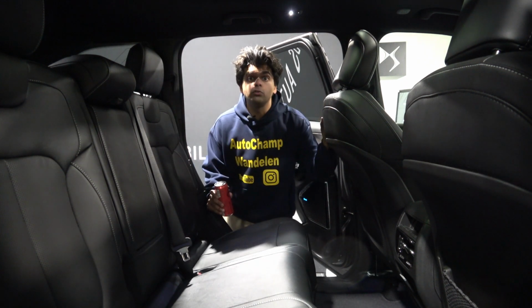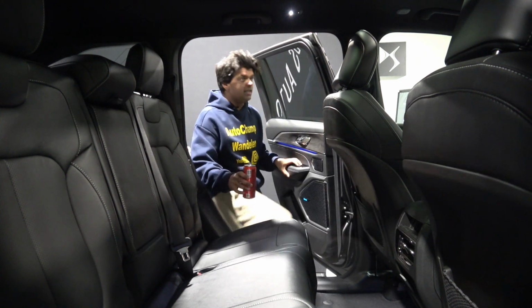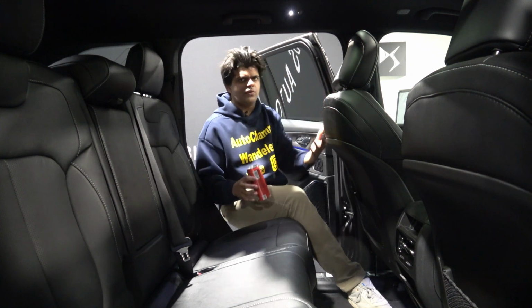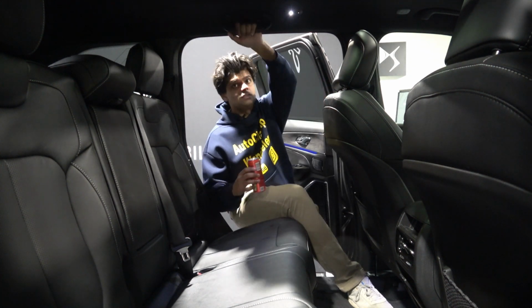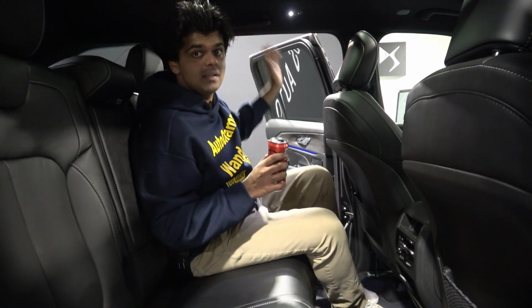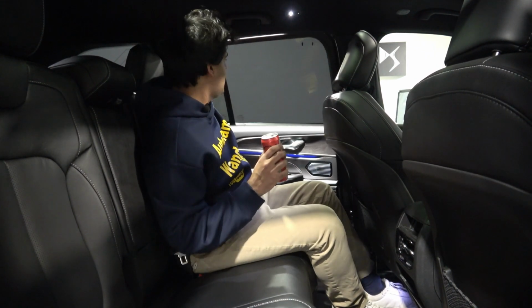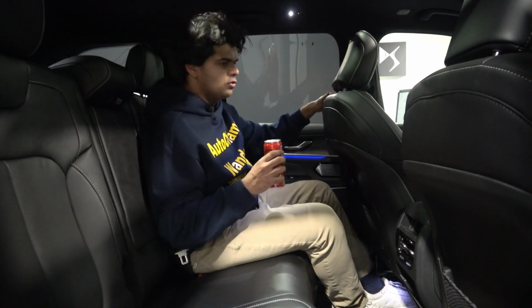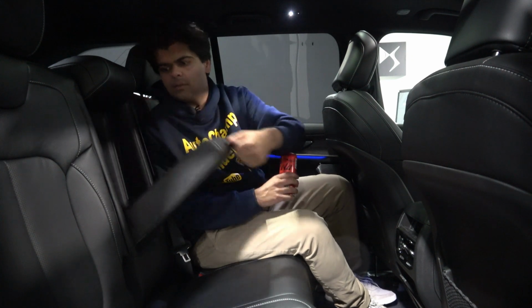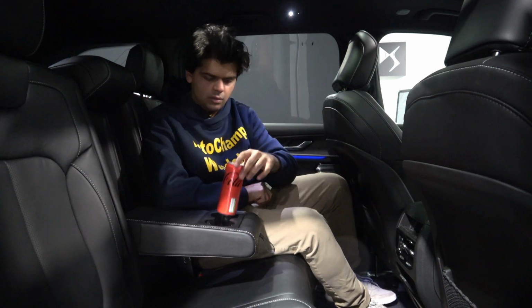Now it is time to check out the rear seats of the Jeep Grand Cherokee. Ooh, handles right here, but you don't get handles on the B pillar, and there are some SUVs that offer that, but it doesn't really matter. What matters is the entrance is easy, guys. This is great. Now, I like the size of the door, ease of entrance, and the quality of the door is reassuring. Now let's try to see those cup holders.